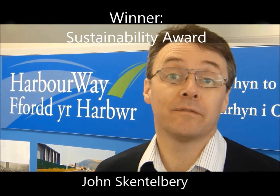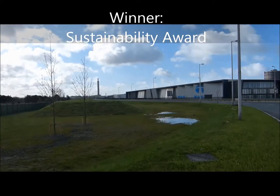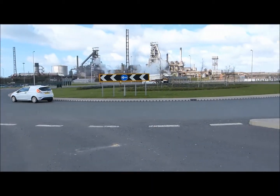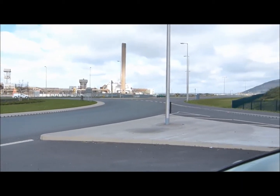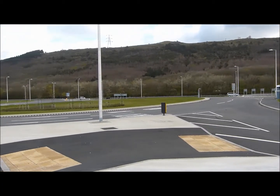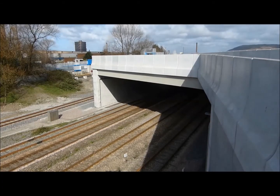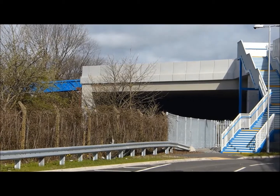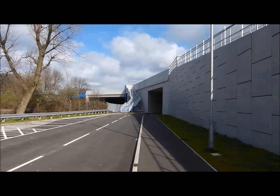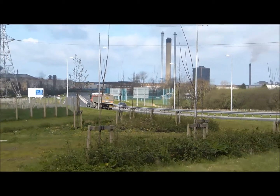The success of the Harbourway project is down to having a clear strategy right from the outset, and for the whole team, Neath Talbot as our client, Costain, our supply chain, and our key stakeholders, working closely together to deliver to that strategy. The project vision was to safely open Harbourway by the end of 2013, to deliver community benefits and economic regeneration. The Harbourway project excelled in all of these goals.